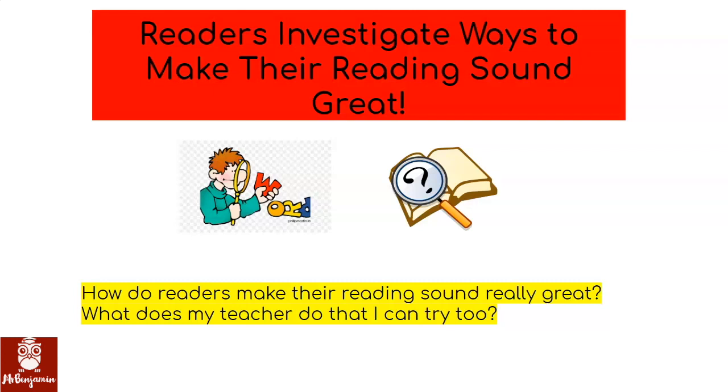Let's see if we can work together to investigate this question. How do readers make their reading sound really great? What am I doing that you can try too?